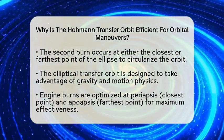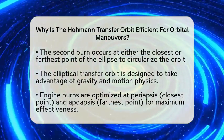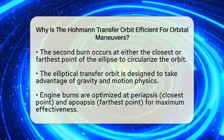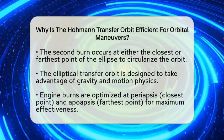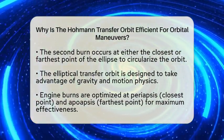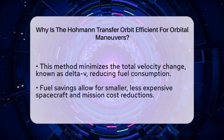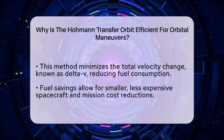The elliptical transfer orbit is designed so that the spacecraft only needs to change velocity at two key points. These are the periapsis, which is the closest point to Earth, and the apoapsis, the farthest point. Applying the engine burns at these points makes the velocity changes more effective. Since the total change in velocity, called delta V, is minimized, the spacecraft uses less fuel.